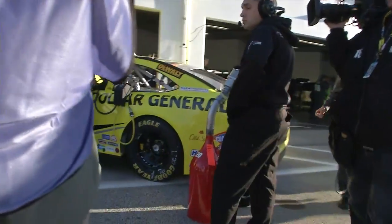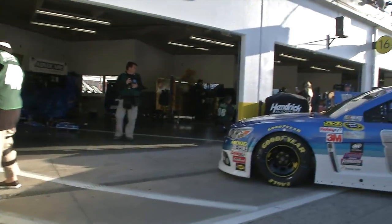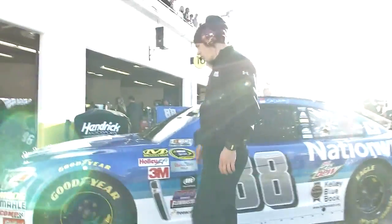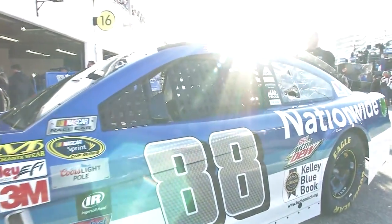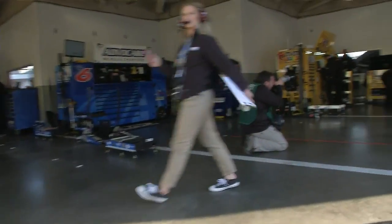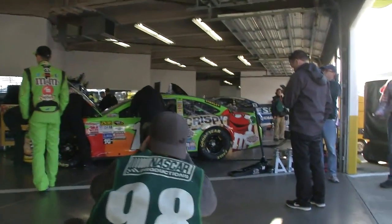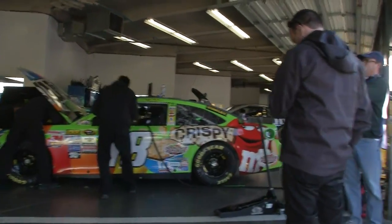Matt Kenseth, the Dollar General number 20, alongside next door. And here is Dale Earnhardt Jr. Jr.'s already in his car. There is Jr. right there, strapping in here at Daytona. Kyle Busch still standing there, waiting to get into his number 18 Candy Rocket. Hey, Scott Key.